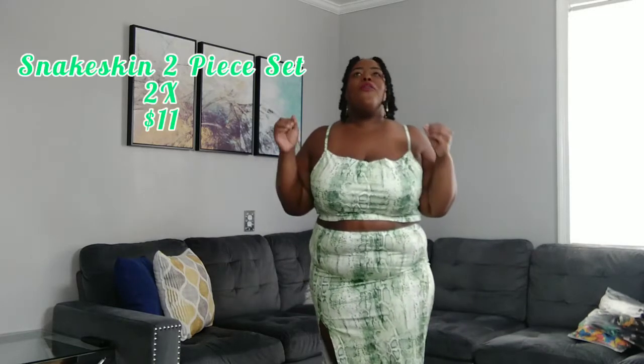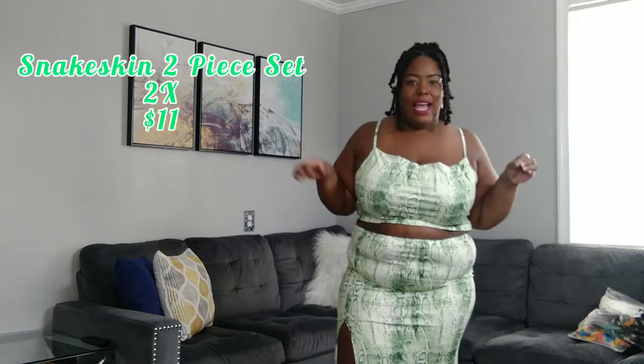And I'm so thankful that I got the 2X because the 2X is fitting right. Like, you can see it. I don't have no shapewear on, as y'all can clearly see. So y'all can see all my stomach and everything, but I ain't even worried about none of that. I love this. Now, this is like a white and green snake skin with almost like a little cowl neck going on right here. Super cute. Let me get close to you and see the pattern.